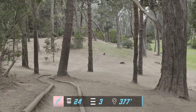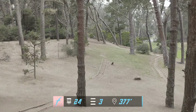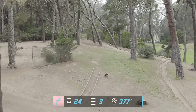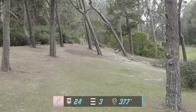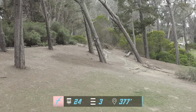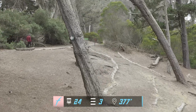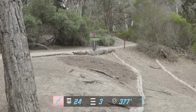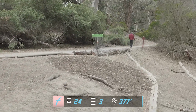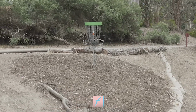Moving along to hole 24, or regular hole 15, a 377-foot par 3. And I believe we are playing to this pin position. I know that if not, we're within like 40 feet. All of these, the last couple holes, are all really close. And is that a Mando there I just seen? At the end? I don't believe so.